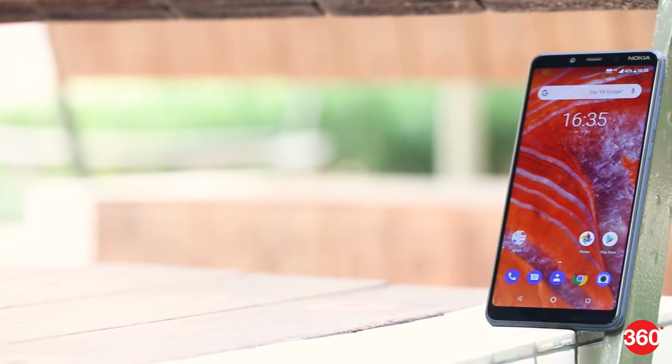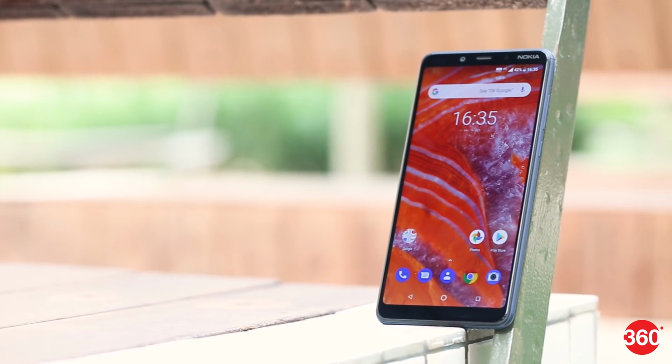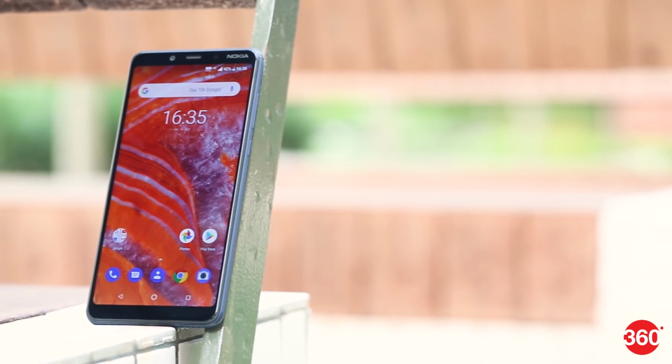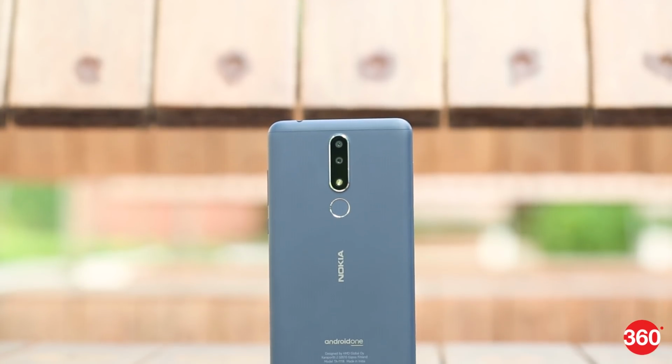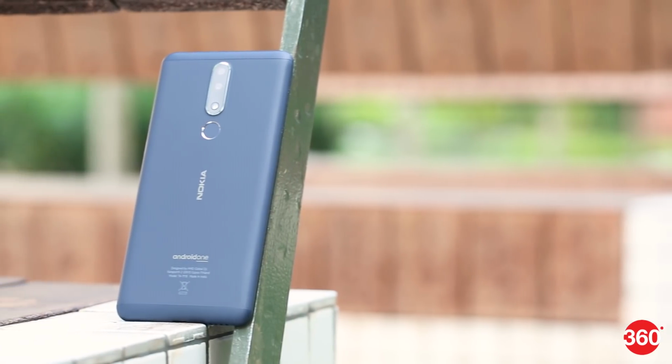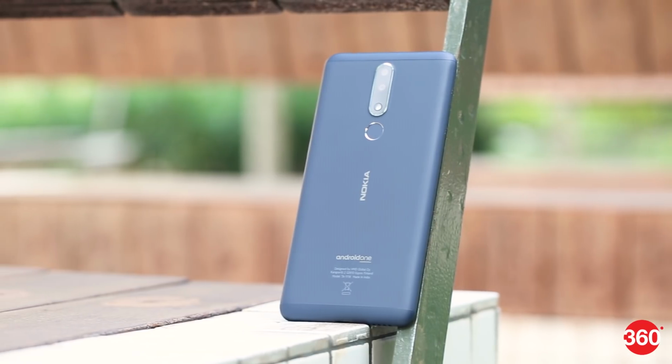The Nokia 3.1 Plus has a larger screen, updated hardware and plenty of improved design touches which should help it feel fresh in a very saturated market. We're reviewing the variant with 3GB of RAM and 32GB of storage, which is priced at 11,499 rupees in India. Let's get started.